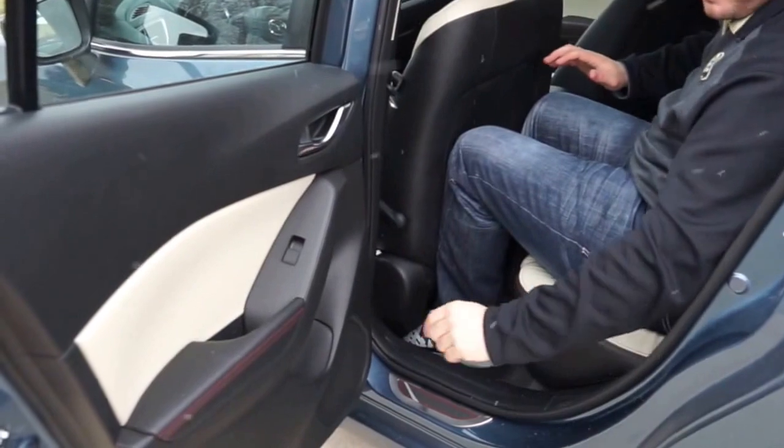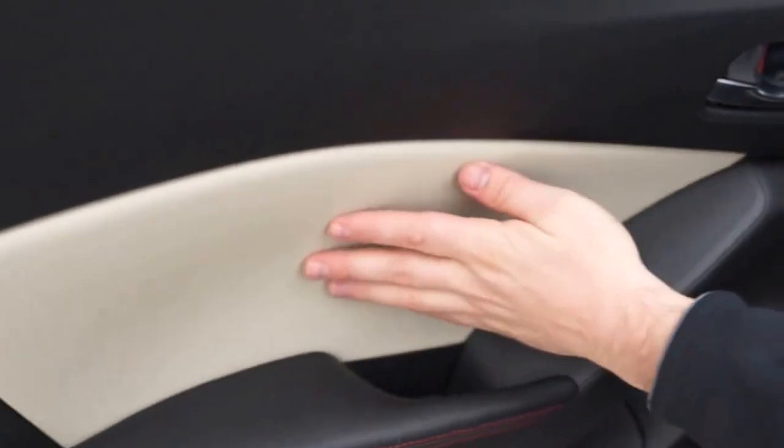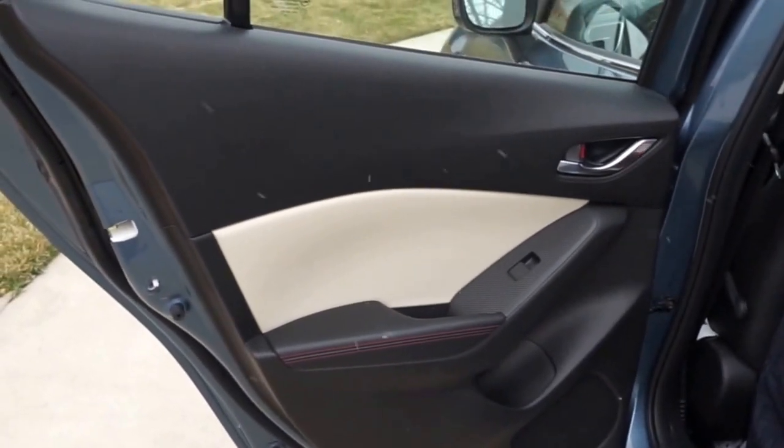Nice leather interior on the back. I will point this out. It has a nice carbon fiber look to the door panel right here. This is plastic, but this is actually a leather that Mazda has put in here. For a car that's $26,000 and some change, really, you're getting a lot of car for the money.